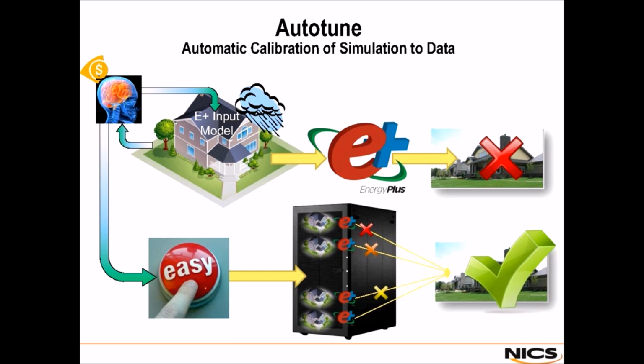So here is an example. Let's say domain expert selected the input parameters for Energy Plus simulation code, and then he feeds into the Energy Plus code and runs the simulation, and then tries to compare that result with the sensor data. Most of the time the first attempt is never correct, and he has to run this simulation many times to match the results with the sensor data.